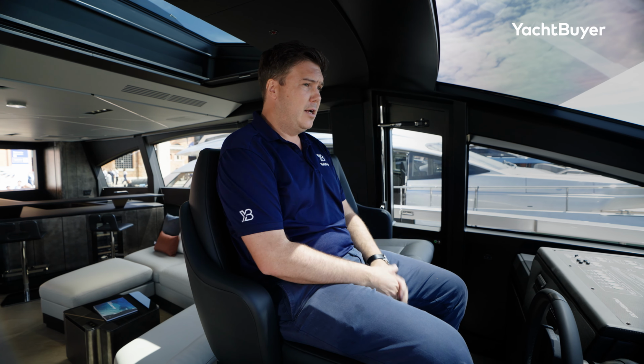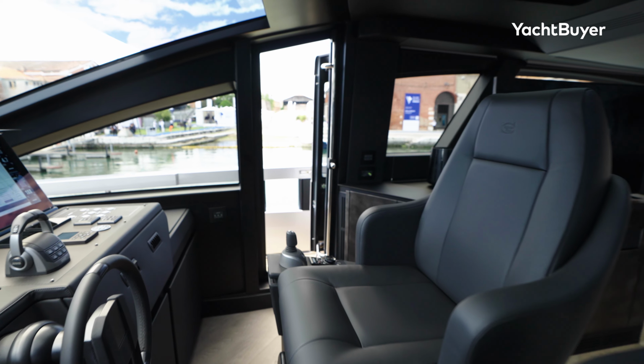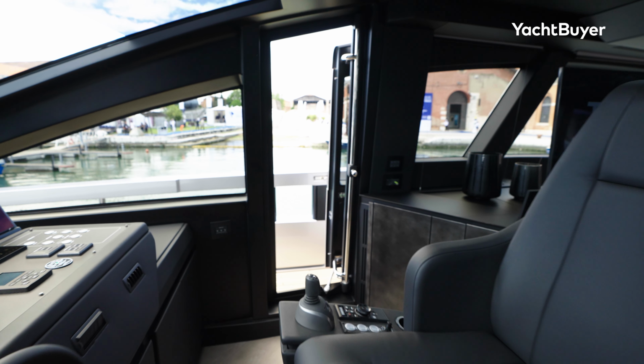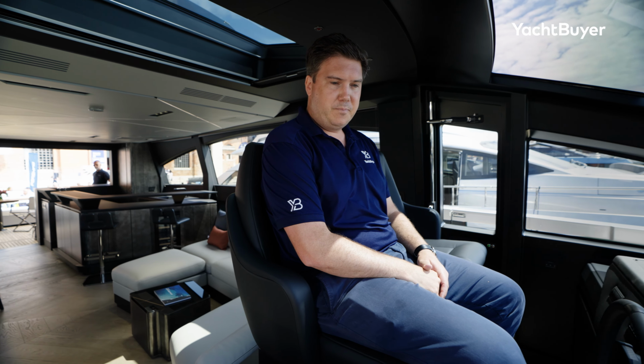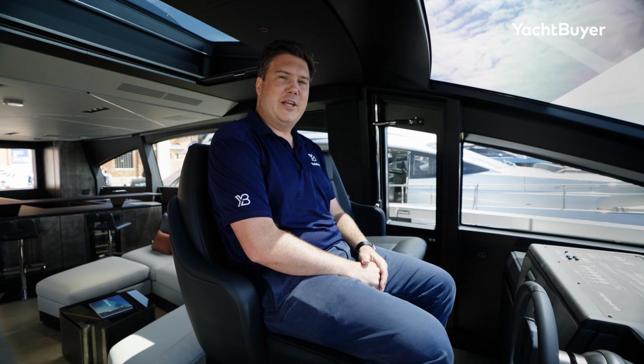I noticed the skipper, when he brought it in, did it from down here. He's got his cameras back there, can communicate with the crew who are out on the side decks, and there's boarding gates as well, so you can nip straight out onto the dockside if you need to. It's a really cool area. Let's head downstairs now though and take a look at the accommodation.